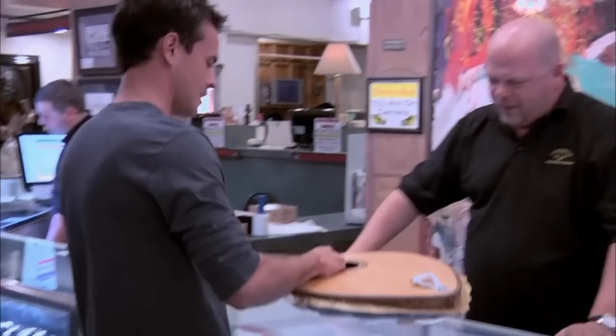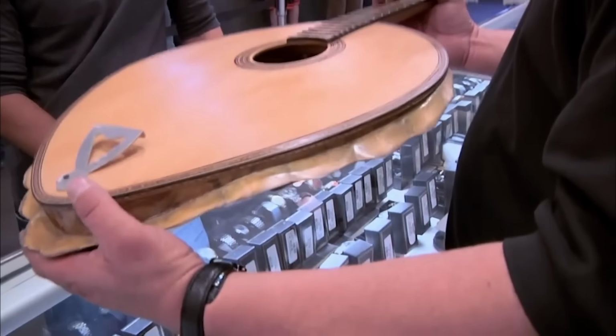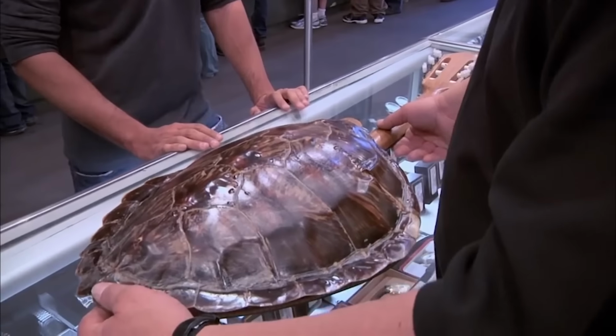Hey, how can I help you? I have this guitar here, and I wasn't sure whether or not I could legally sell it. Yeah, I've never had anyone ask me if it's legal to sell their guitar, and that would explain why. It's a tortoise shell. Okay.